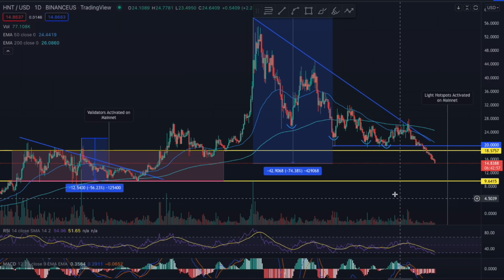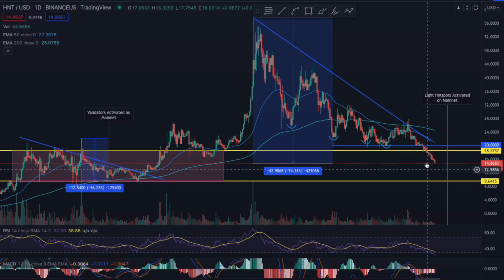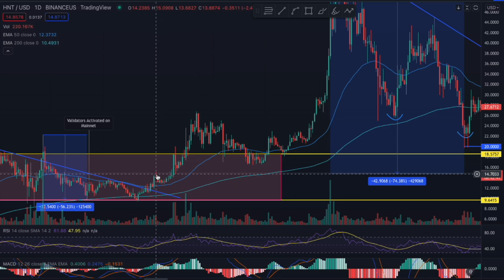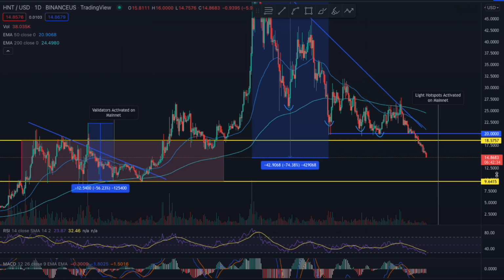So guys, right off the bat, let's take a look at this chart. It is really, really bad. Right now, as you can see, we're at the $14.86 level here, and that is lining up almost exactly with this very small peak here. Seems to be holding it right there. To be honest, I do see us going lower from here at this point.